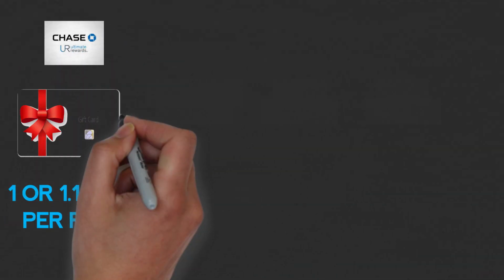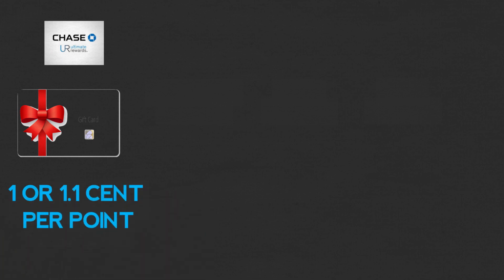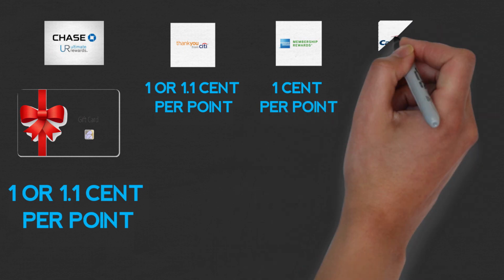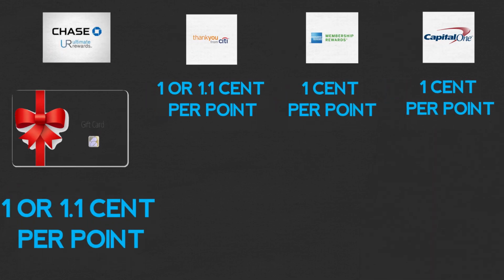So with Chase, depending on where you redeem your gift card, it could be around 1 cent to 1.1 cents per point, or with Citi, 1 cent to 1.1 cents per point, depending on if there's a promotion. As well as with Amex, it's usually around 1 cent per point, but usually a lot less. And then Capital One is 1 cent per point in terms of redeeming gift cards.